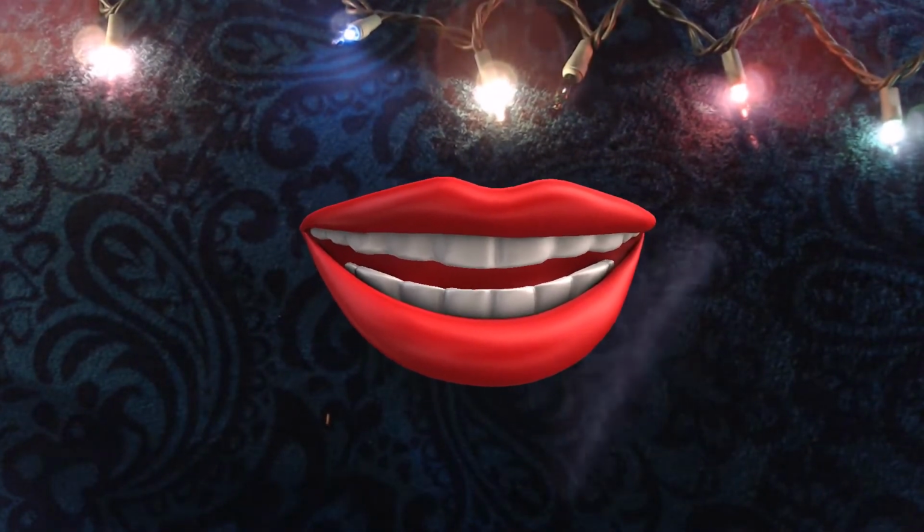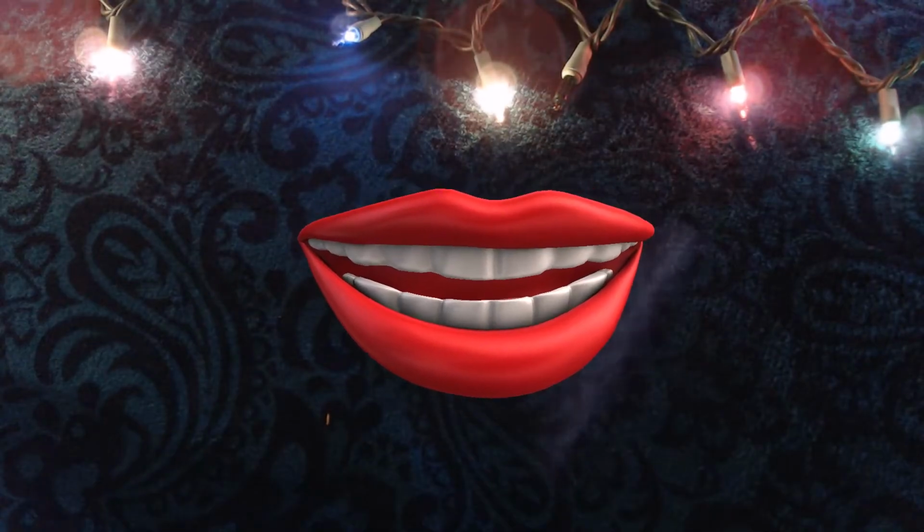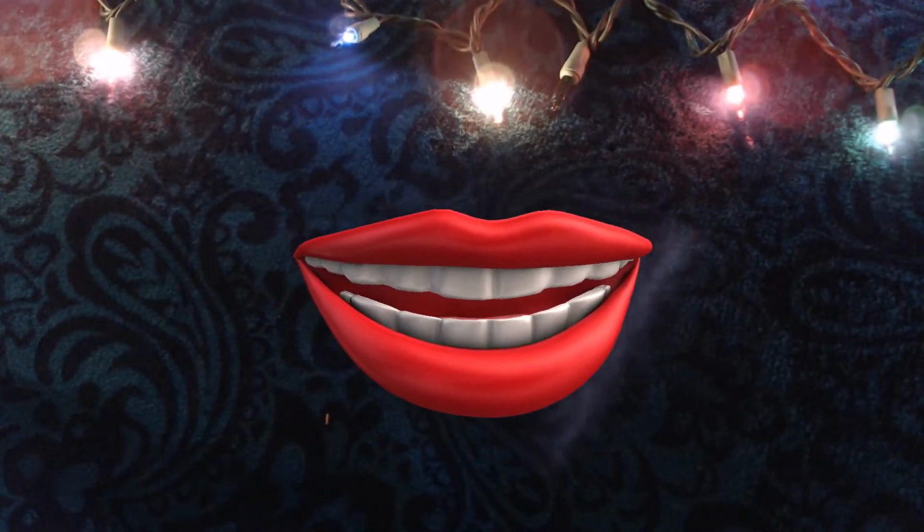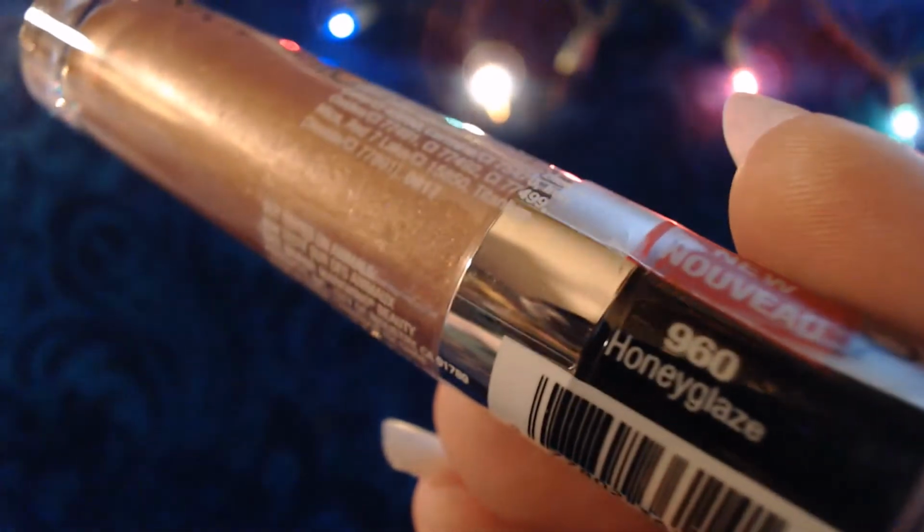All three of these are metallic lips too. I love me some metallic lipstick. This one's called 960 Honeyglaze. And they also have new stickers on them, so I don't know what's up with that, but Honeyglaze. Really pretty champagne tone.